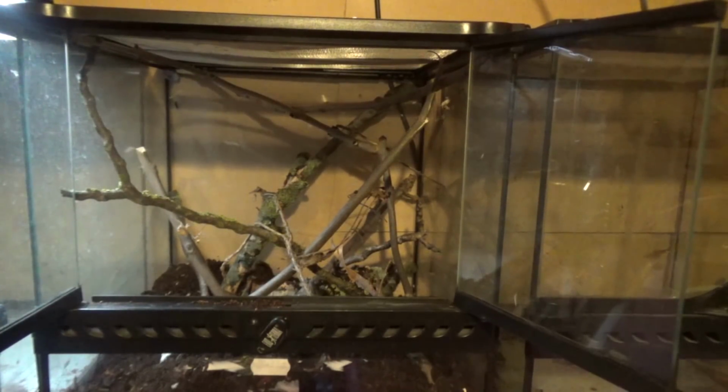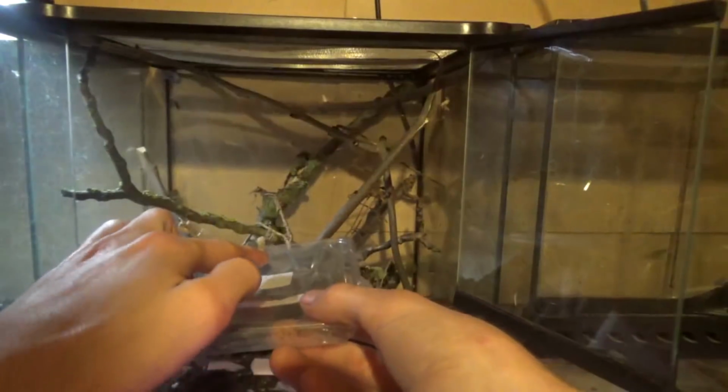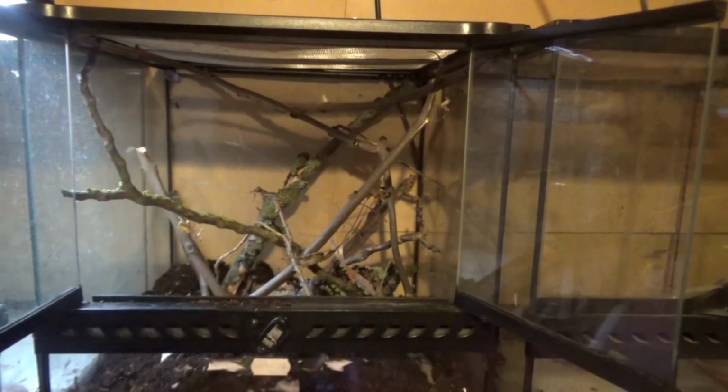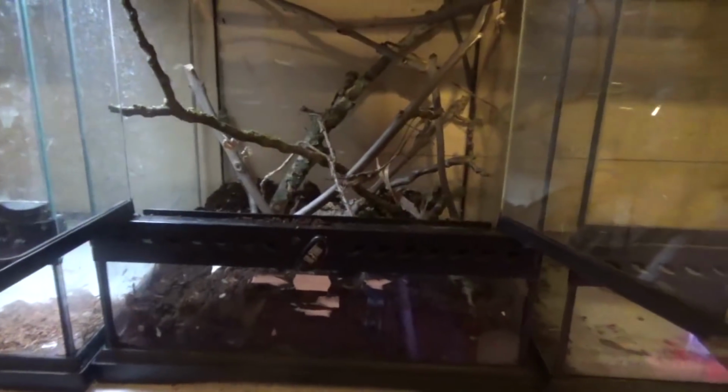Temperature wise, again, pretty relaxed compared to some of the other fly catching violins and devil's flowers. I'm being phoned. It can be a hassle. Let me just put this guy in. What was I saying? Temperature-wise.